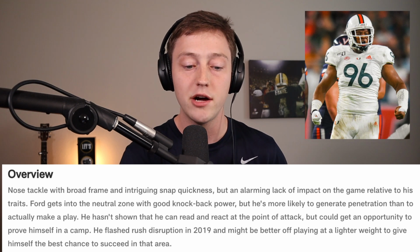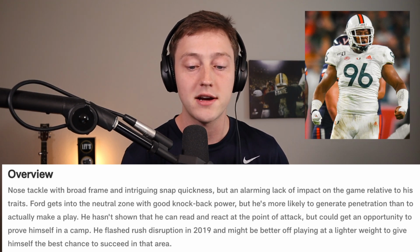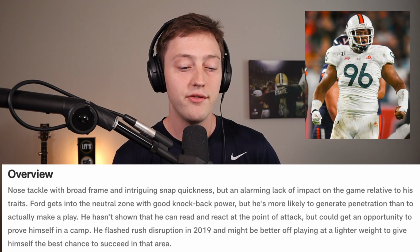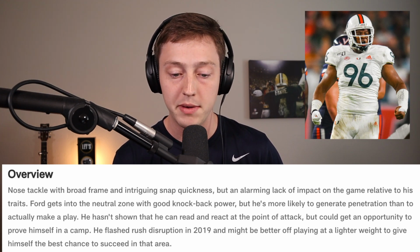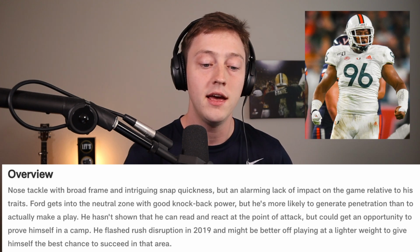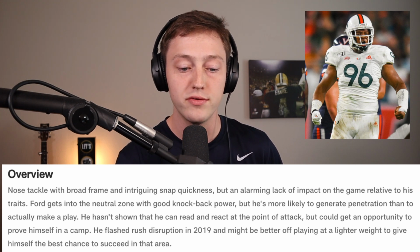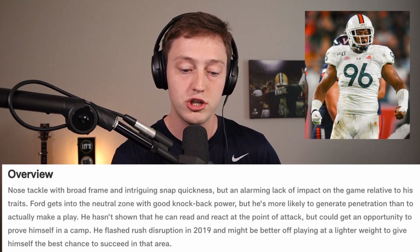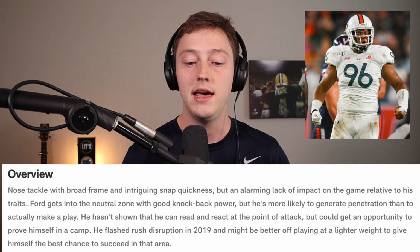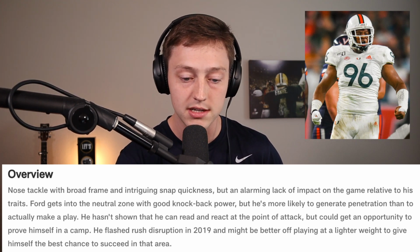They say nose tackle with broad frame and intriguing snap quickness, but an alarming lack of impact on the game relative to his traits. Ford gets into the neutral zone with good knockback power, but he's more likely to generate penetration than to actually make a play. He hasn't shown that he can read and react to the point of attack, but could get an opportunity to prove himself in a camp. He flashed rush disruption in 2019 and might be better off playing at a lighter weight to give himself the best chance to succeed in that area.